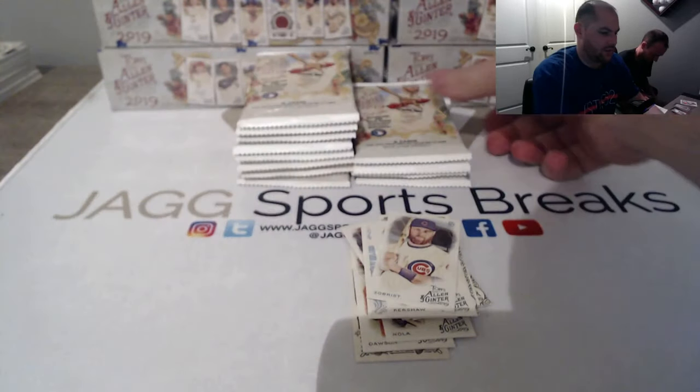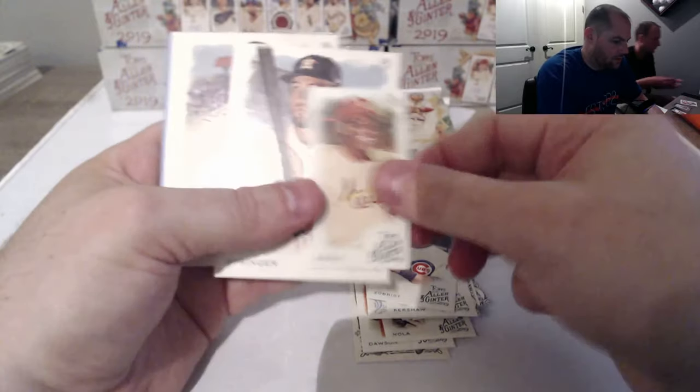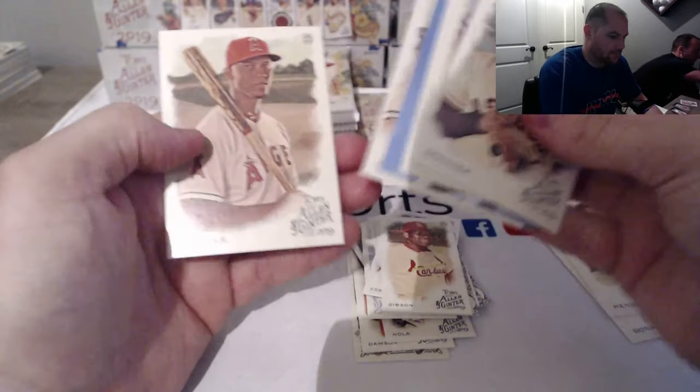That's three hits out of this box. Hopefully we get a little bonus. Got those pretty early. Bob Gibson. Little Myers. Post Malone.